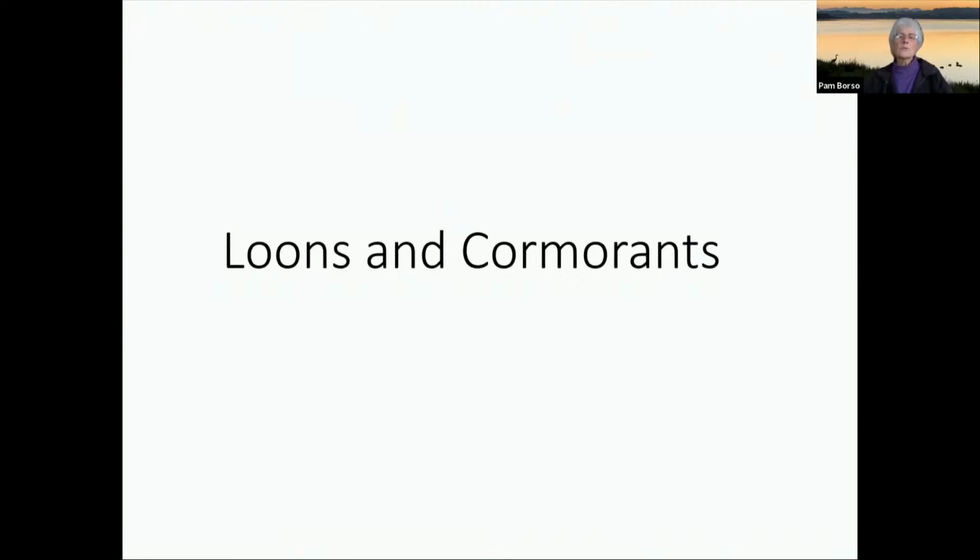Okay, we're going to start with loons and cormorants. Most of this presentation is presented in taxonomic order. Can you talk a little bit about that for me, Paul? Well, that is, of course, how birds are classified, and it has to do with general relationships and evolutionary order. Really, it's changed regularly, so this order has changed from where we are right now, but I think this is a really good order to do identification and compare birds that are much alike.